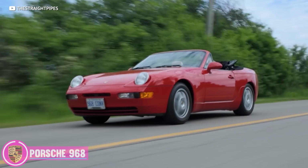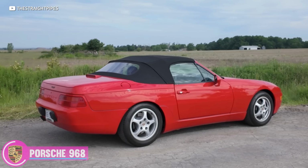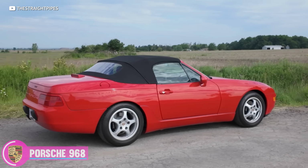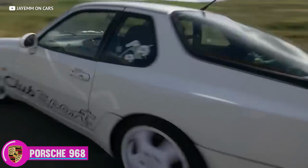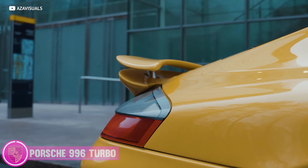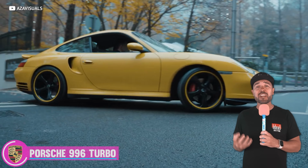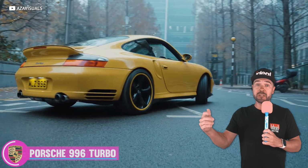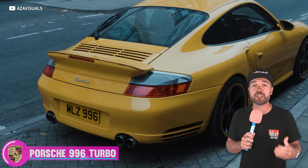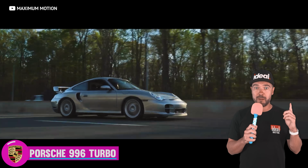Also, the Porsche 968. It's the last Porsche front-engine sports car, and the 968 is gaining some serious attention. Club Sport models specifically are very hot, with interest jumping 20%. This thing is a sleeper hit. And how could we forget the 996 Turbo? I mean, it still is a great value right now, but don't sleep on it, because collectors are starting to appreciate its performance and rarity, which means, well, prices are just going up and up and up.